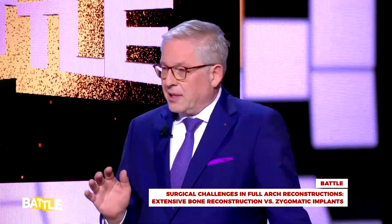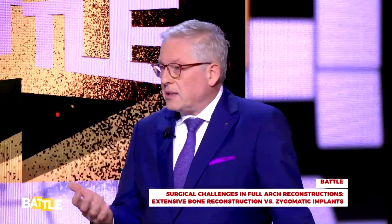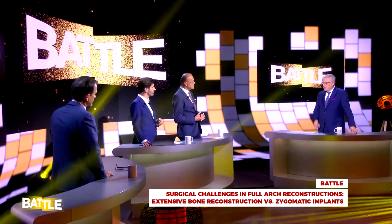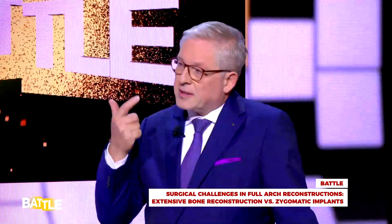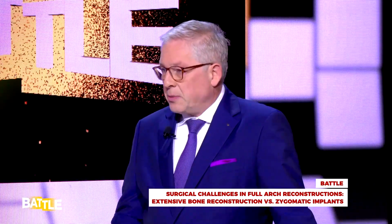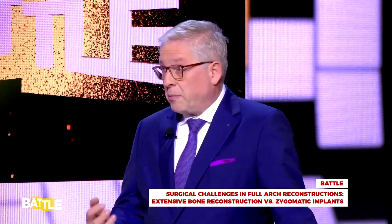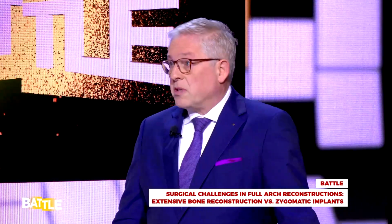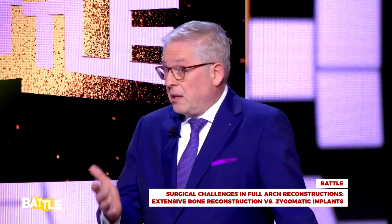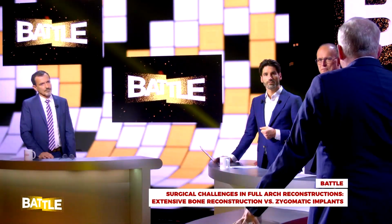So I would say every technique has its place, and as you said, this is nothing for the interpositional grafting. Let us not forget the subperiosteal printed patient-specific implants, which are anchored in the zygoma and nasal buttresses, which do not undergo atrophy. Let us not forget fibula flaps, especially for the oncology case. This was almost an oncology case, no? And then let us try to put also the zygomatic implants into the game.